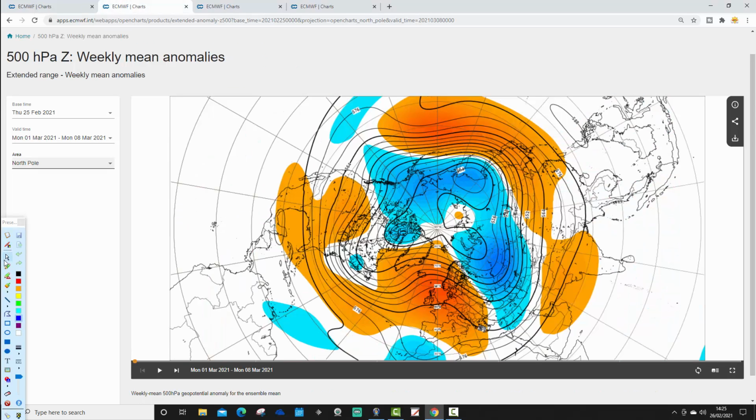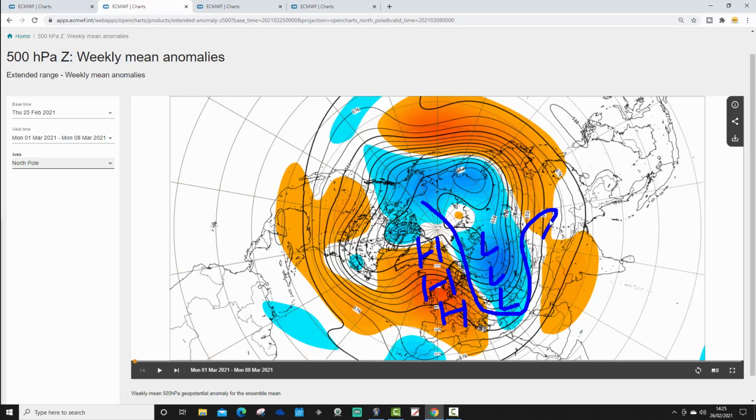The 500 millibar height anomaly shows, again, above average heights, which extrapolates back to high pressure, extending across most parts of North and West Europe. Deep trough low pressure in the east of Europe, that's going to be bringing winter to those east and southeastern parts of Europe, but most places will be under a ridge of high pressure, looking mainly dry and fine.